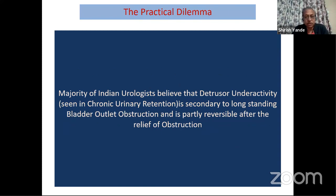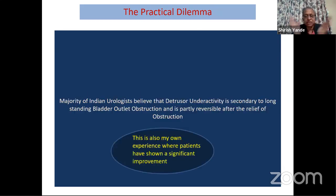So, the majority of Indian urologists believe that detrusor underactivity, in chronic retention, is secondary to long-standing bladder outlet obstruction and is partly reversible after relief of obstruction. And I think this has been my experience also, that we have seen patients who, after relief of obstruction, have shown a significant improvement in detrusor contractility, at least half of them. If it is an acontractile detrusor, then obviously usually it's bad news. We don't see any improvement in that.